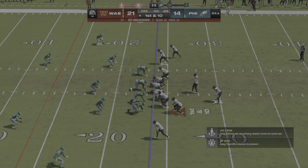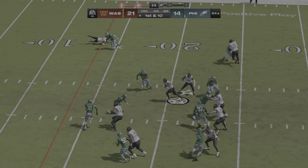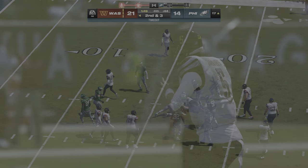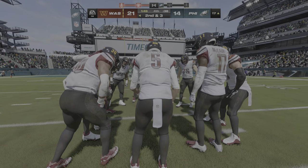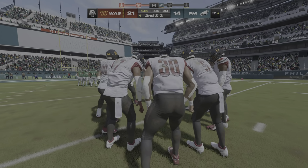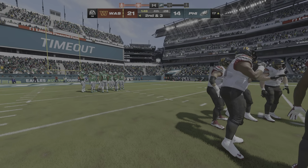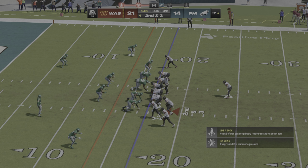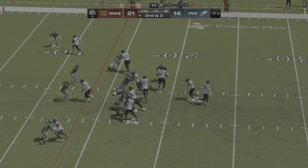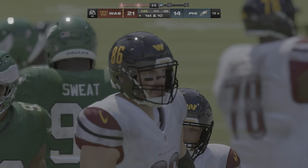Not totally home free yet, but it's looking good as they come up first and 10. They'll run out of the gun with Eckler. And he's going to take this down to about the 17. The Eagles will take their third and final timeout as they'll talk things over prior to this upcoming second down play. This is a counter play, Eckler. And he will have a Commanders first down, and that should just about do it.